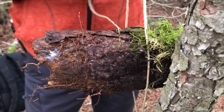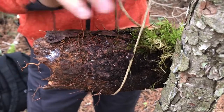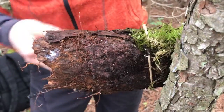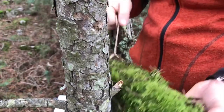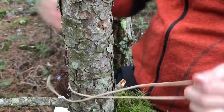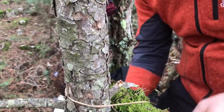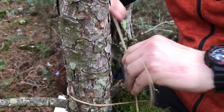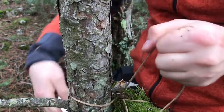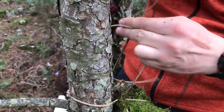Carpenter's knot, you just go inside and around, tie it up. You can release your left hand, choose the height, go around and down, around here, and you use this loose end and just tie it all together.